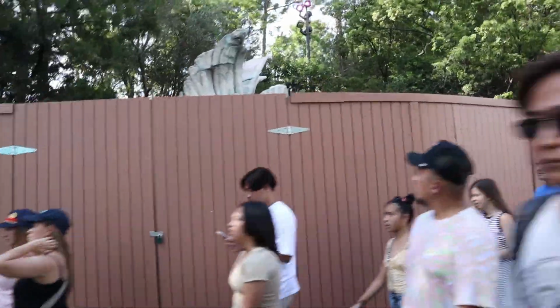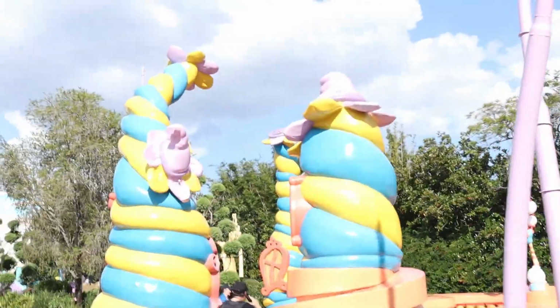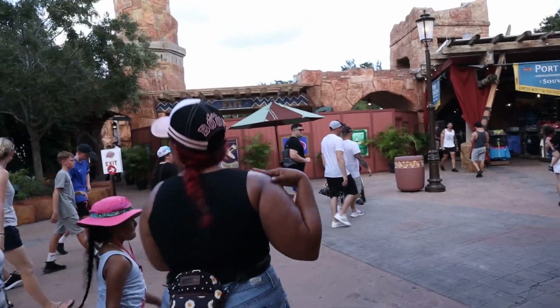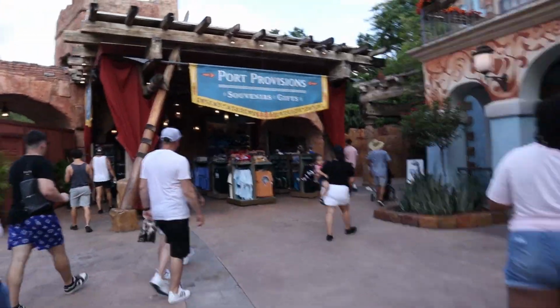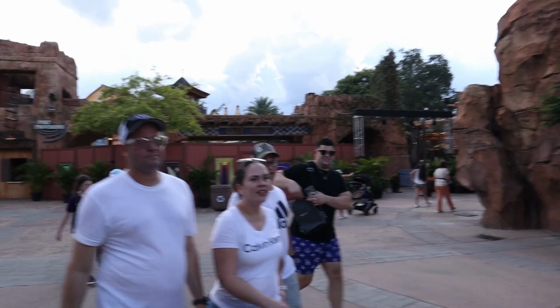The Griffin is still under construction for some reason. As we're heading out, they still have the Seuss archway not fixed yet. The storm's coming in. We have the exit blocked off here at Islands of Adventure, but you can still exit through this temporary exit here on the side. They're just doing some refurbishment with the concrete. And there's the other side of the construction walls here.